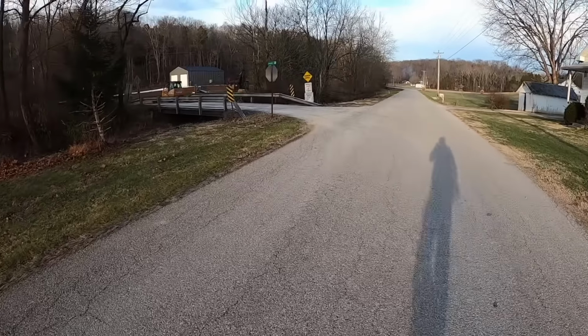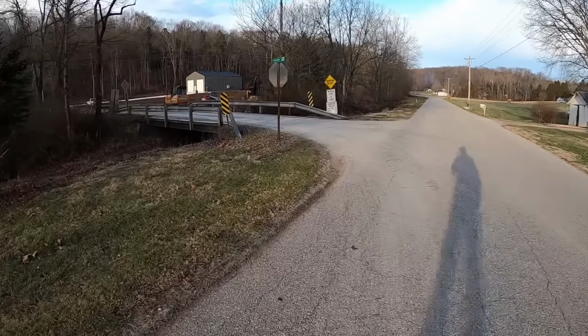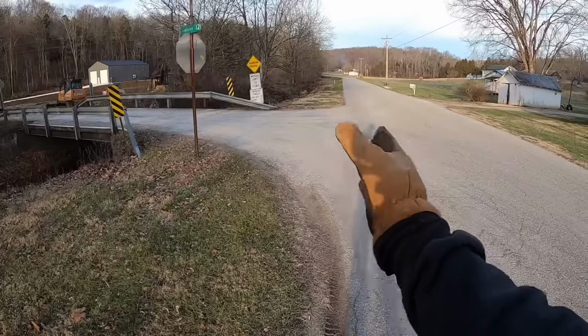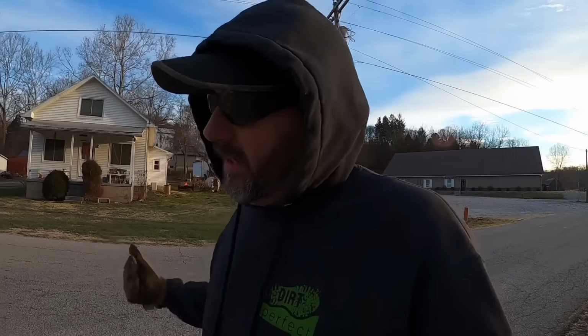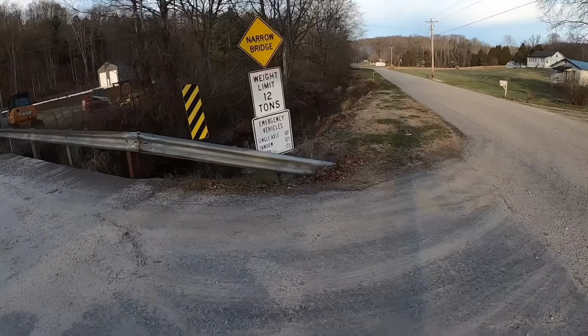The thing that makes this bridge so difficult to get across is not that it's narrow. Obviously, if it was wider, it would help. It's how close it is to the road right here. And then they got these signs and these guardrails. This neighbor over here is really particular about his yard. Definitely want to be respectful of that. There's just not enough room to make the swing to get in here.